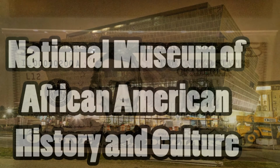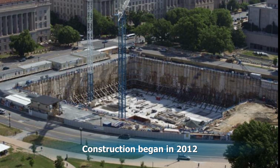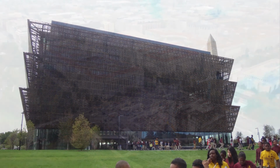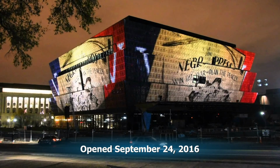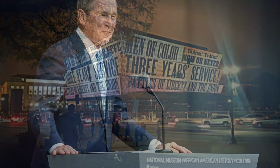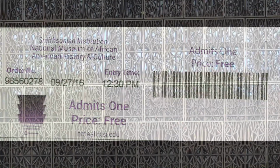So now time to move across the street to the National Museum of African American History and Culture. Its construction began in 2012, and it is now complete. And its grand opening was on September 24th, 2016. George Bush and President Obama spoke at the opening. Notice our ticket is 3 days after the opening, so we got in very early.